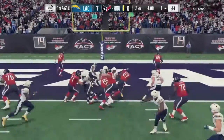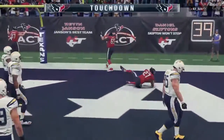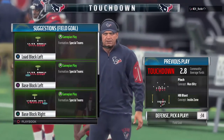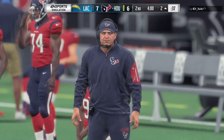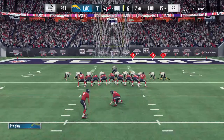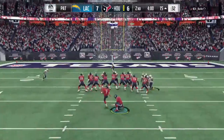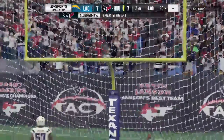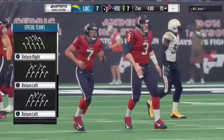They'll go with Foreman, and he gets into the end zone. Touchdown, Houston. A great play there, punching it in from a yard away. And the Texans are an extra point away from tying this football game. It's good, and we're all tied at 7 apiece.